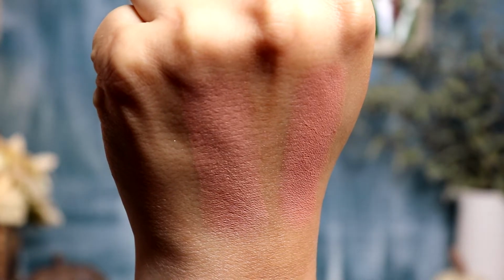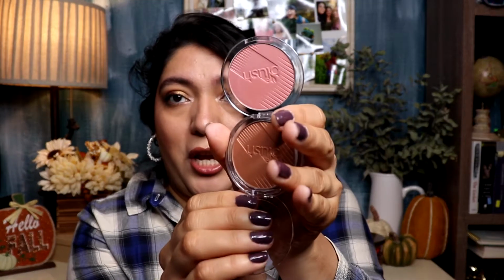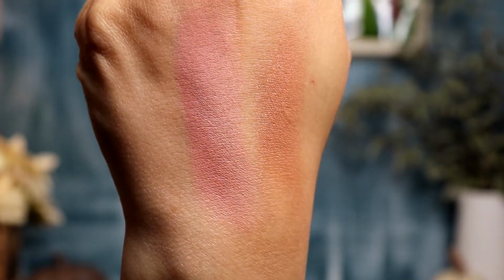Look at that. And then these, again, have that very satiny formula. They have different shades, and they have 4 different shades in this one versus the satin one. They have a very light one, and then an in-between. I think these two are more pinky, but these are the ones that I have, and I absolutely love these. You can see the difference. One is definitely more sheeny, one's more matte, but they're so pretty.